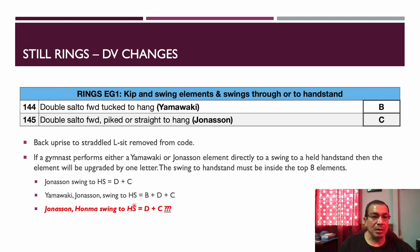Last but not least, another change is that the backup rise straddle L seat is removed from the code. This was an element that the gymnasts used for separating their strength sequences. So they're going to have to use some other elements because this is no longer in the code.